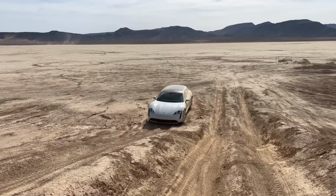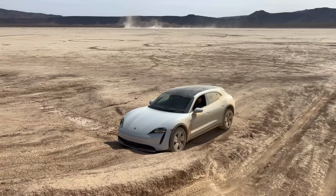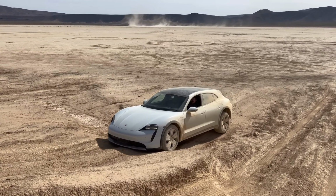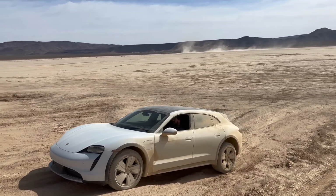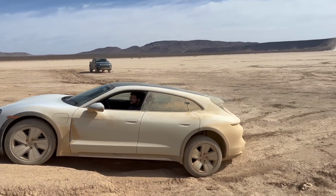Wow, let's see how the approach angle is on the Taycan. Something I never thought I would be curious about. You're just shaving a tiny bit of dust. The approach angle's great. How's the departure? I think the approach angle is the harder one. I agree, it's got that long lip. Yeah, you're fine on the back too so far. Great.